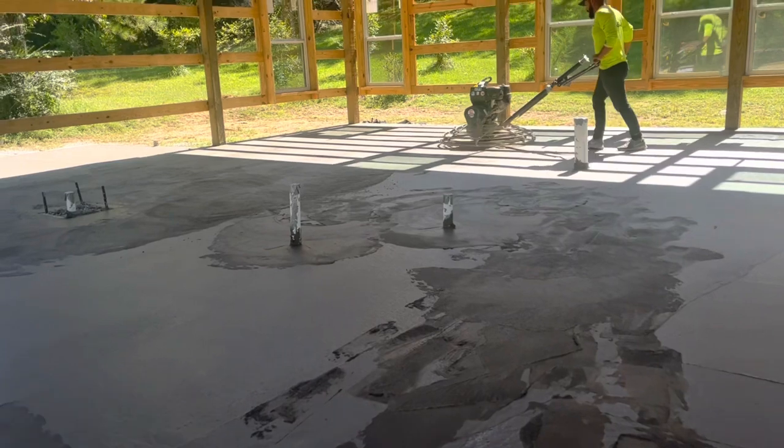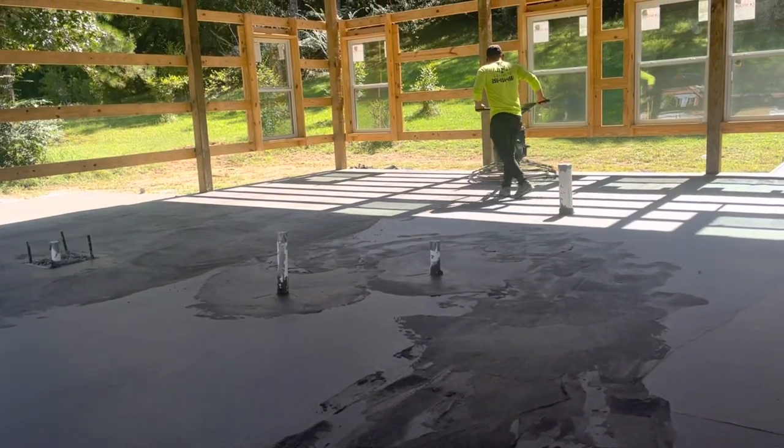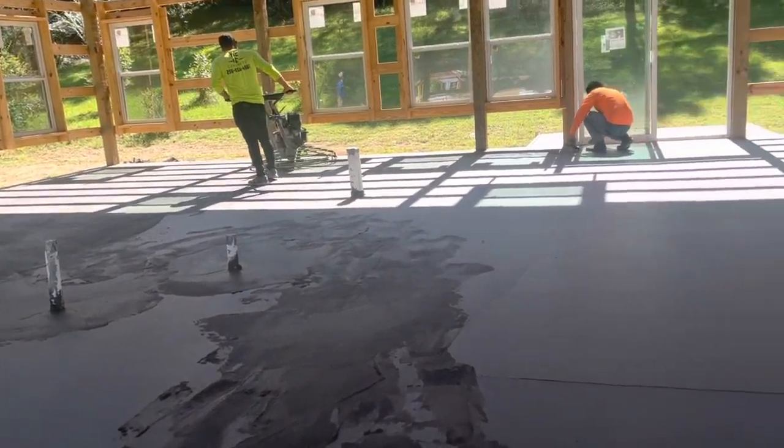So here's the inside after it was all poured, and I'm pretty sure they're polishing it.